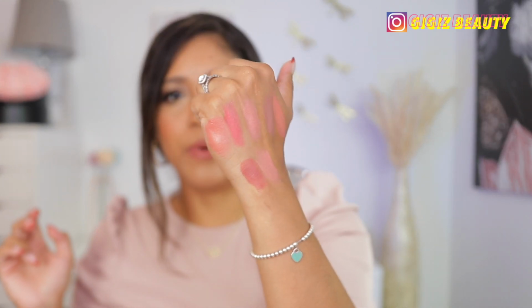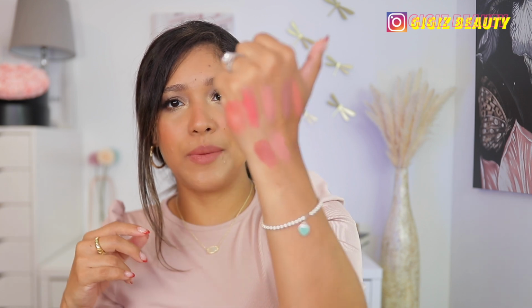I really don't. Look how Patrick Ta is just a little bit more, say, less opaque. You see, more glowy, less opaque. Victoria's is really like a one swipe kind of thing. It's very, very pigmented. It gives you a ton of pigmentation. And then I brought this one by Rare Beauty in the shade of Bliss, which is in their matte formula. So this is a different finish.